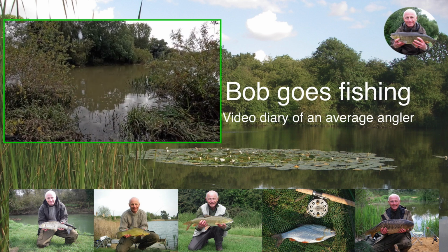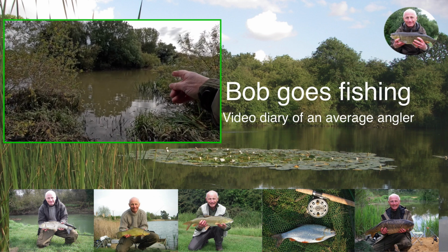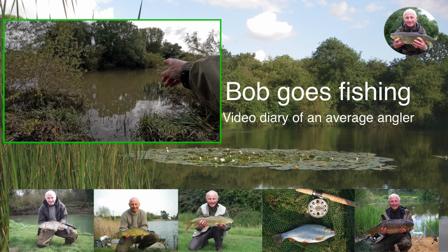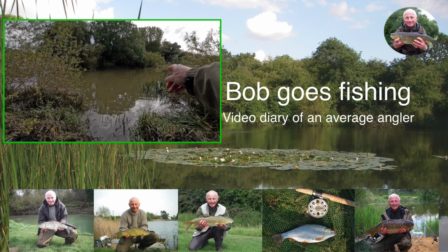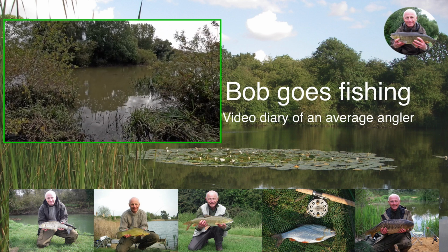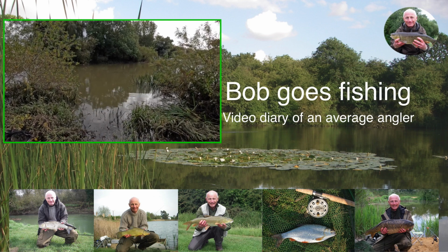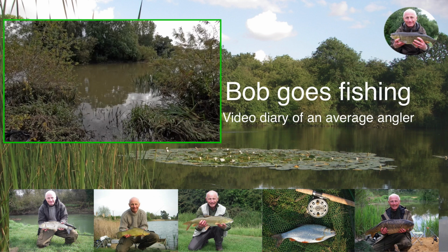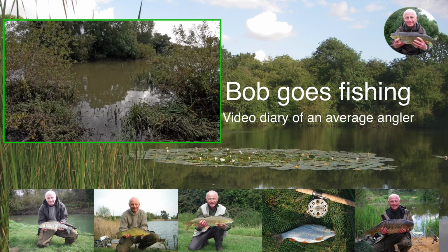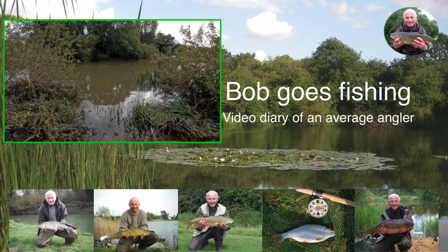I had a bit of a scout round and I've come to this spot here. Now, I don't know if you can see on this camera because it may not be as clear, but just on the edge of those reeds there, when I first came here, there were bubbles coming up, and more bubbles just came up. There's a continual succession of bubbles coming up there. So I've catapulted out some maggots in that area, and we'll see what happens.